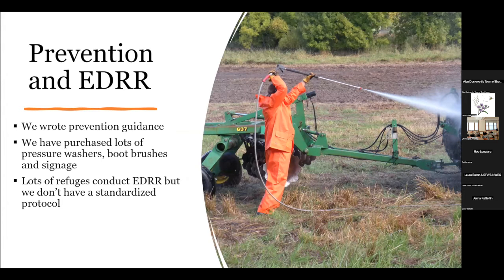So step 1, of course, is prevention and early detection. This is in no way simple, as you all know. We have to get our maintenance folks on board, and it's a lot of extra work for them. So it's been a process. We did develop some prevention guidance, complete with videos that we took from different states on how to clean equipment. We've been purchasing a lot of equipment for folks. We don't have a formal early detection protocol, but a lot of our refuges have their own processes. Most of them are doing it.